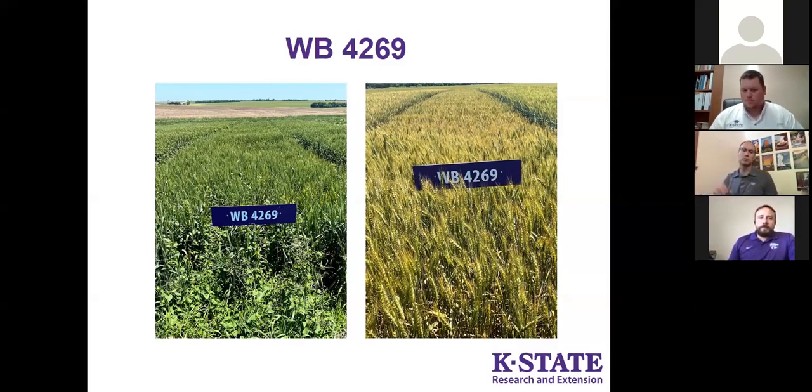So if you see the 4699, for example, the next one, the 6 will tell us a medium late maturing variety, and the 9 will tell us a 2019 variety release. And then the last number here is just a random number generated to give the variety a specific number. So 4269 is a variety that is more adapted to central and eastern Kansas.